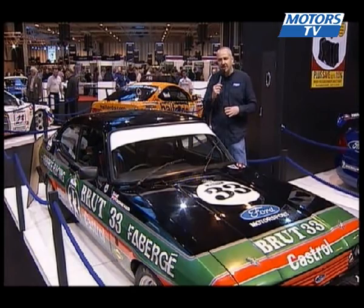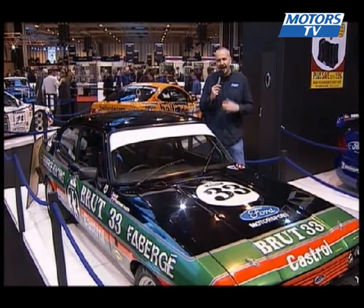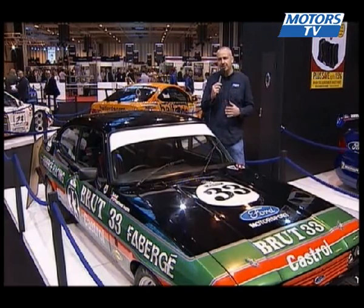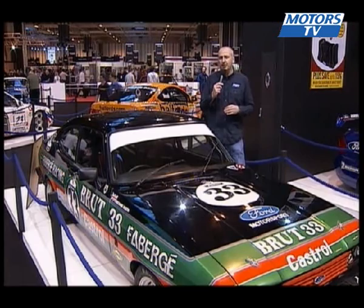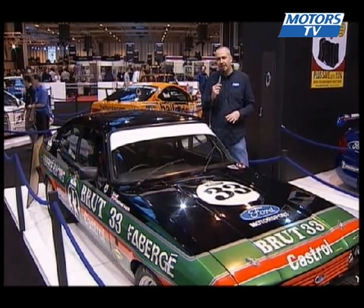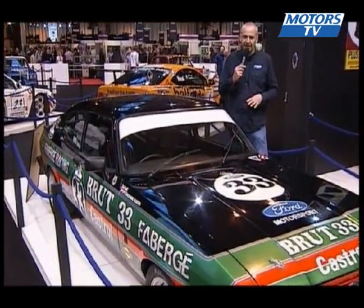Of course, through the 70s, the Capri was a huge touring car hit for Ford on the continent, winning the European Touring Car Championship and in the British Series. And its success continued into the 80s as well, even as the front-wheel drive cars and 2-litre era was arriving, the Capri was still an outright front runner. And now this car, still in period livery, is racing in historic touring car action.